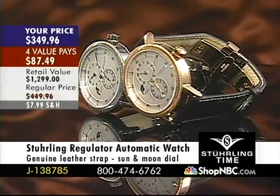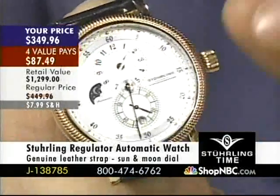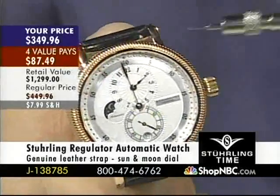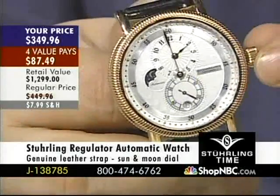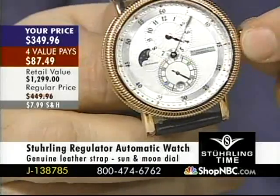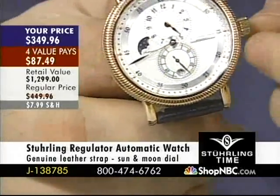Now, I'm going to show you what makes this watch as special as it is. The first thing you'll notice is this is a full-size 42mm case diameter. I'm going to start functioning the watch here. You see the one big hand that's running, that's just your minutes. If you look at the outer chapter ring here, this is just your minutes, and that's what that hand is pointing to. Now, the subdial at the 12 o'clock position is your hours. Right now it's 4:05, 4:10, 4:15, 4:30, and the subdial at the 6 o'clock position is your off-center sweep seconds hand.